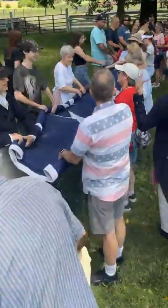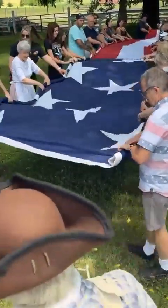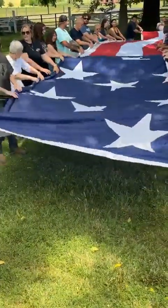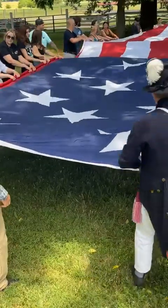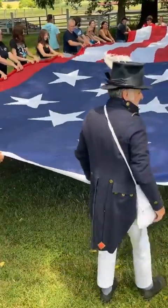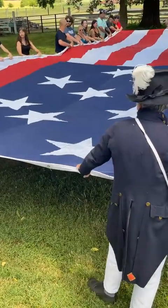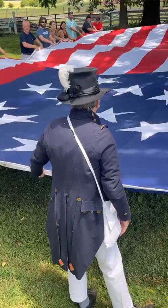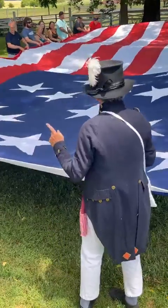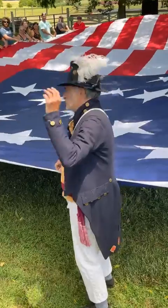Okay, you unroll it. And I'm going to turn the flag around. Okay, that's good right there. And I believe we're going to raise this over the house. Not too sure.